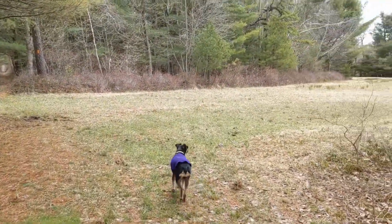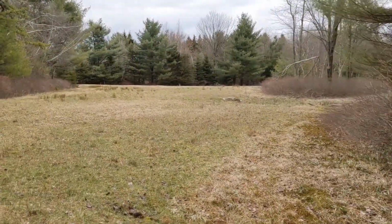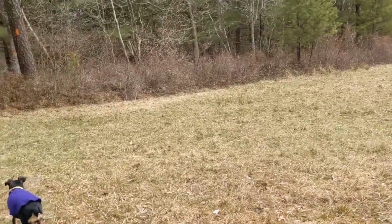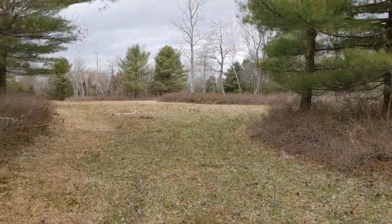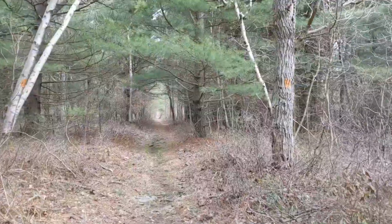This little grassy area, bet someone's camped here. Yeah, looks like maybe an old fire or some sort of burned wood there. Oh, looks like we're gonna go right in here. I wonder why it's all clear over here. Yep, there's another old fire pit there. And now we get to go back into the woods.